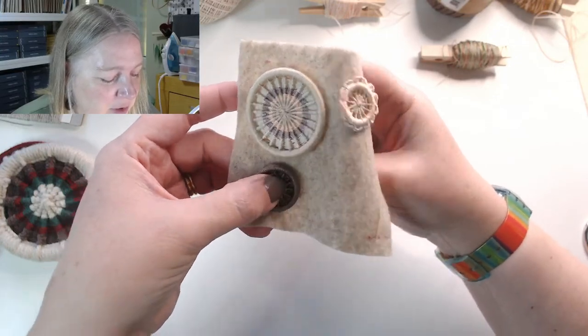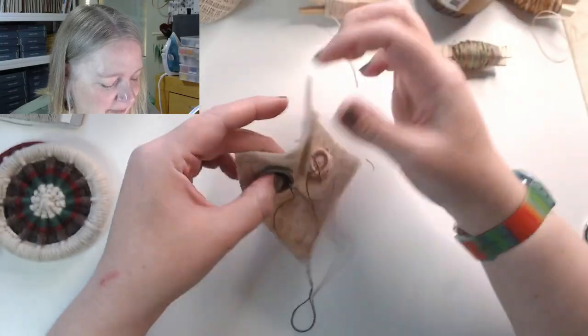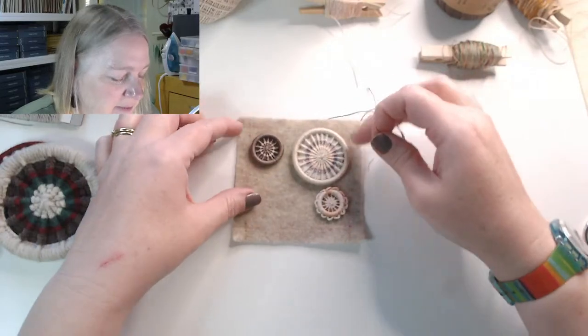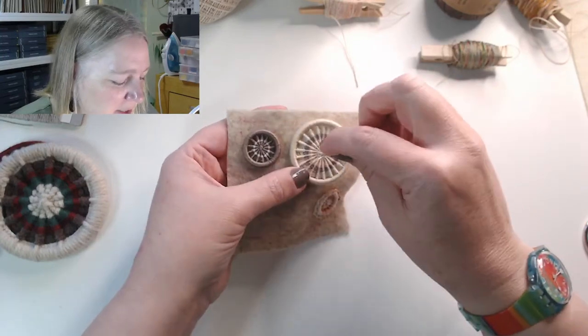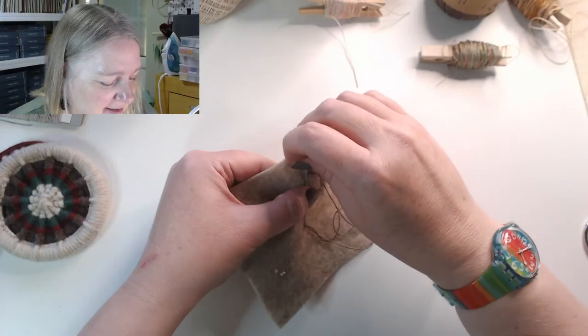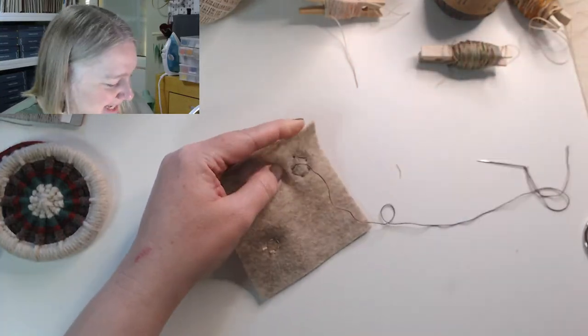Make it possible to get a buttonhole over it. Okay. But if you're using them decoratively and you just want to attach them to a background, that's the way to do it. So they are nice and secure now. This one is too loose, so I'm going to add some stitches around the edge just to make it sit down and not wobble about.